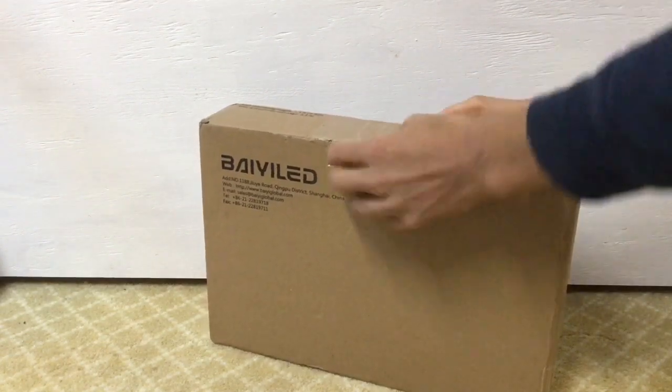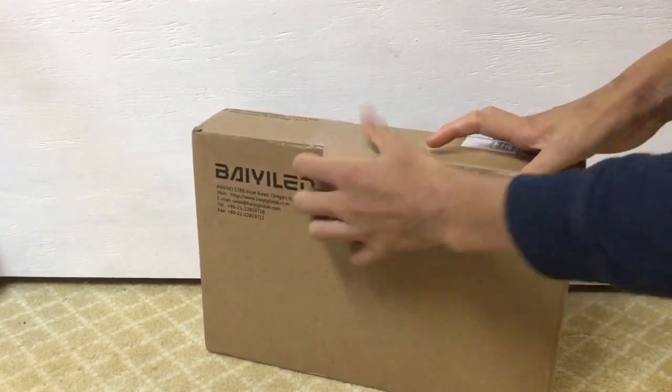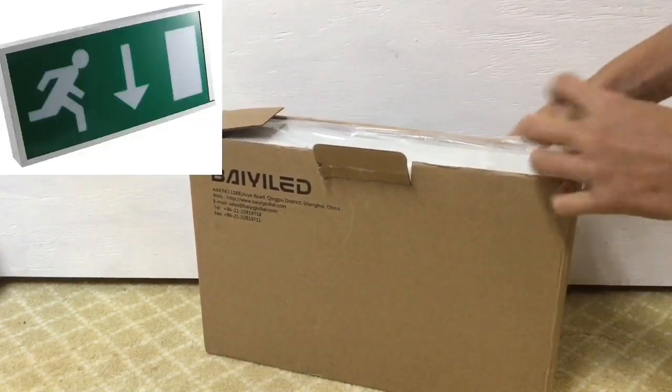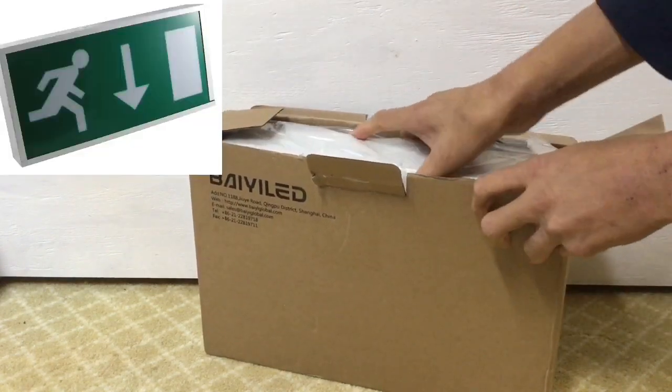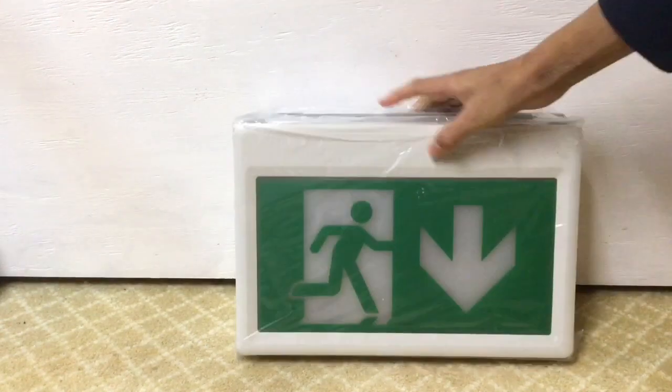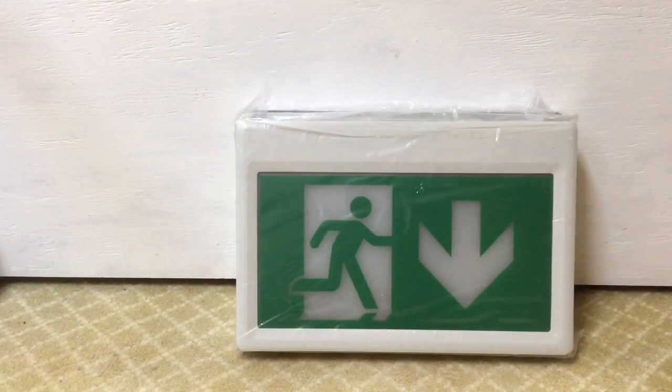So you can see, obviously, in the United States, if we're going to start using Running Man exit signs, it's not going to be some random high-quality UK exit sign or whatever. It's just going to be a regular American exit sign with a different faceplate. And that's literally what this is right here.